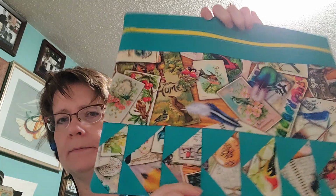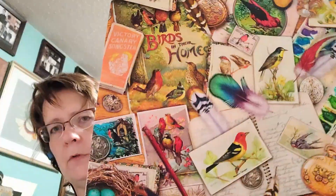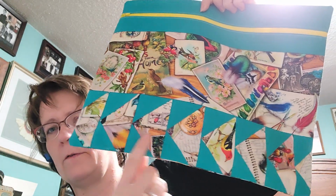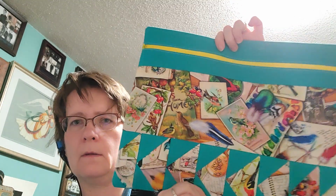And then this one. I mean, this fabric is absolutely beautiful, beautiful fabric. I don't remember the fabric line, but then I added a row of flying geese units along the bottom because they're birds. Birds, birds, birds. What did I put on the inside of this one? This lining. So there's that one.